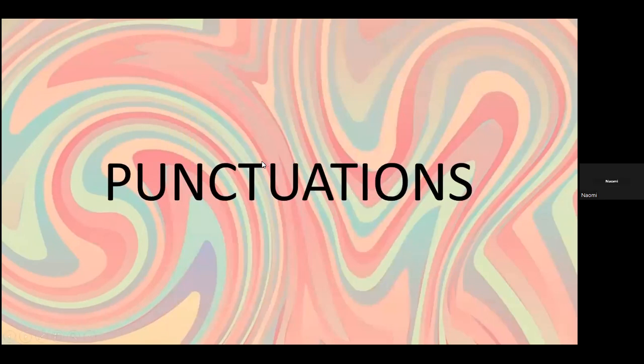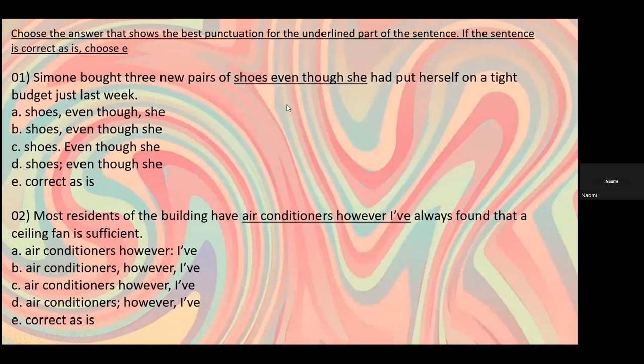Okay, the next one is punctuations. Okay, how do we go about so that everybody has a try? Can Reverend help? Reverend is there with all of them, is it? Okay, Ashani, do you mind trying the first one? Simon bought 3 new pairs of shoes, even though she had put herself on a tight budget last week. How is the punctuation? What is the correct punctuation?